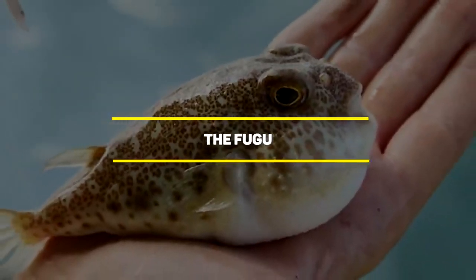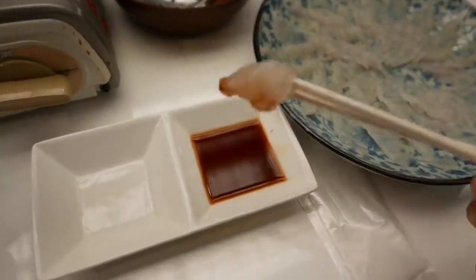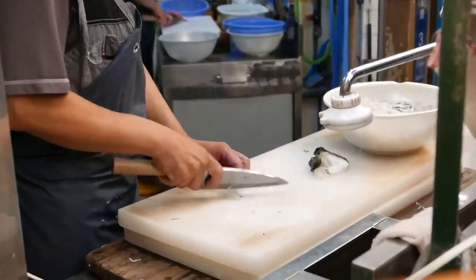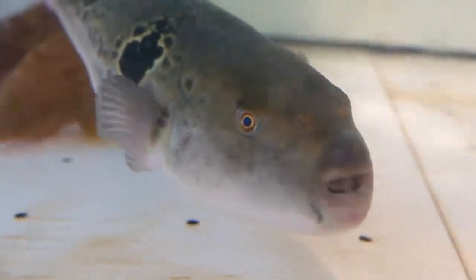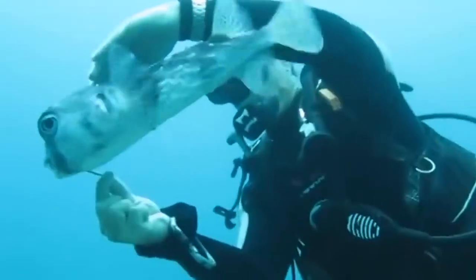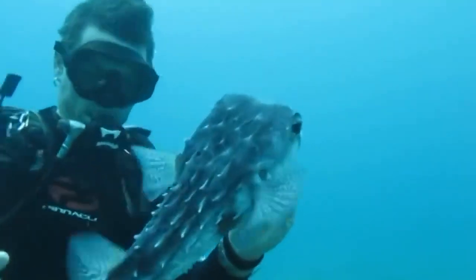The fugu. The Japanese delicacy fugu, or blowfish, is so poisonous that the smallest mistake in its preparation could be fatal. Served in paper-thin slices by expert chefs, fugu combines luxury with high-stakes gamble. The intestines, ovaries, and liver of fugu contain a poison called tetrodotoxin, which is 1,200 times deadlier than cyanide. The toxin is so potent that a lethal dose is smaller than the head of a pin, and a single fish has enough poison to kill 30 people.